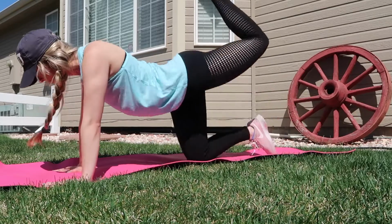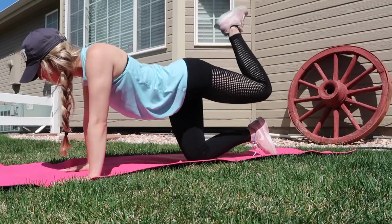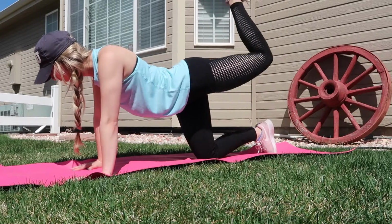I have been a huge fan of the Tone It Up girls for so long, and they actually have stuff that is out at Target right now. They've got like protein bars and workout equipment. It's super cool to see how far they've come.